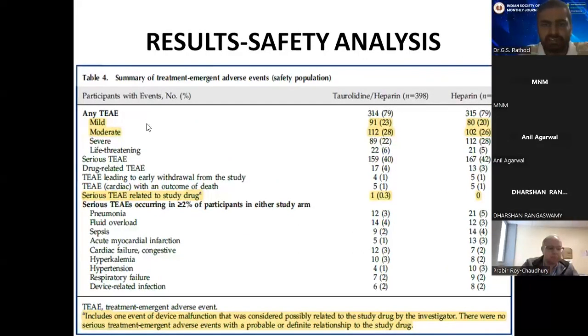The safety analysis was also conducted. For any treatment emergent adverse event, most of the adverse events were mild to moderate, while severe life-threatening events were very low. Life-threatening adverse events were in 22 patients in the taurolidine arm and approximately similar, 21, in the heparin arm. The serious treatment emergent adverse event related to the study drug was only one in the taurolidine arm, and there was no such event in the heparin arm.